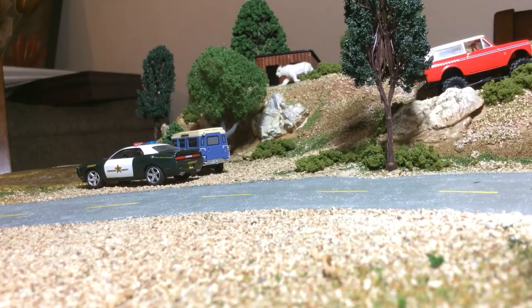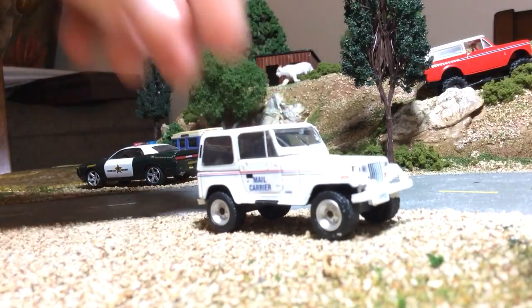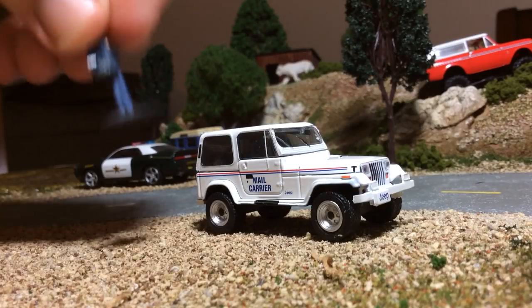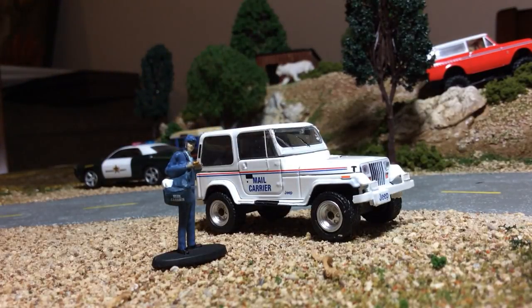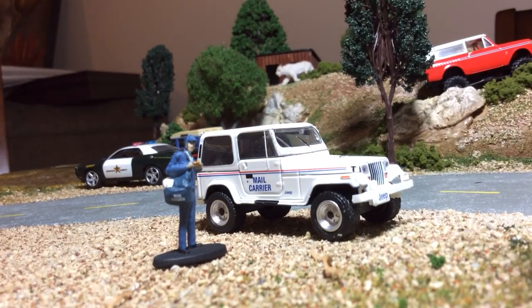But let's take a look at this Jeep Wrangler. This thing is awesome. Awesome little mail Jeep. And the cool thing about this, for any diorama enthusiast or landscape enthusiast, you've got your mail carrier, which will also be nice to have when I get the LLV, because I think it'll be more appropriate with that long life vehicle than it is with the mail Jeep.